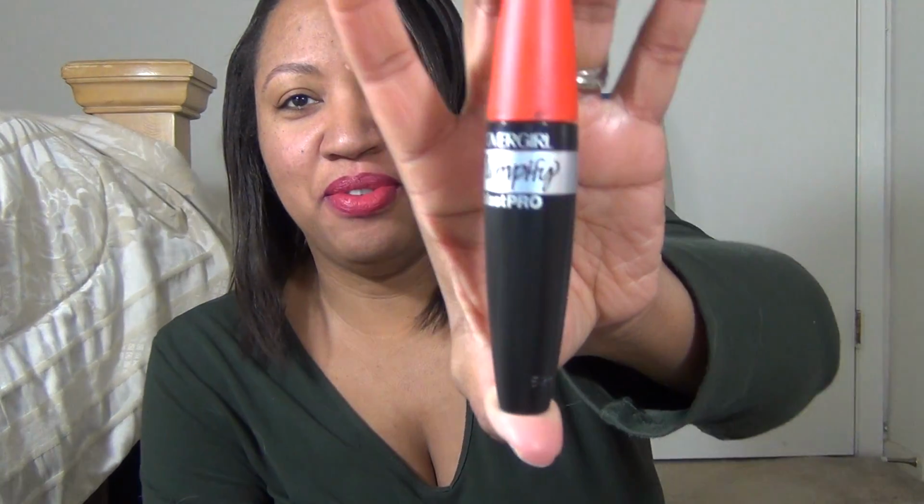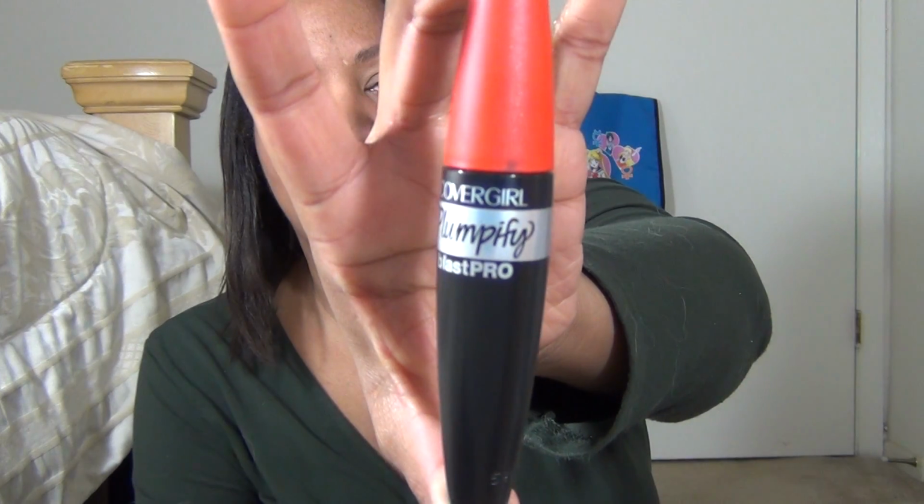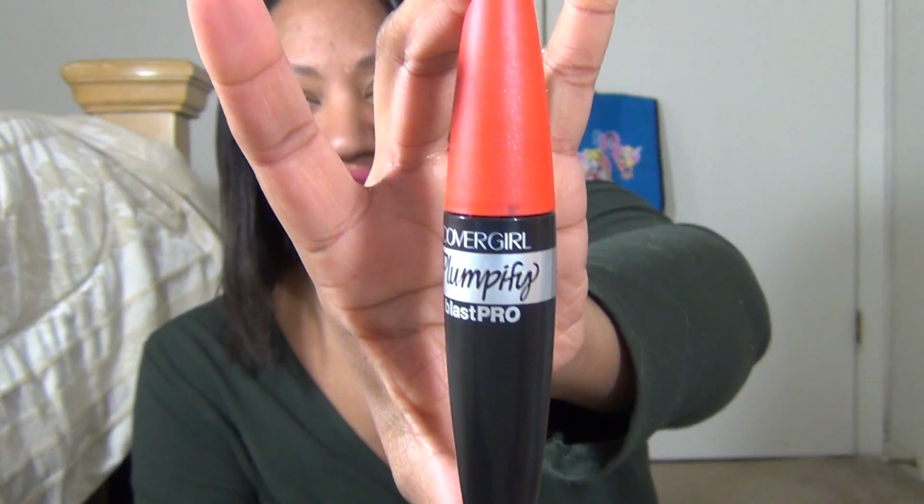Okay, alright, so the next thing I got was the new mascara from CoverGirl, the Plumpify Blast Pro. This is the one that comes in that red and white packaging, and it's new. It's their newest.